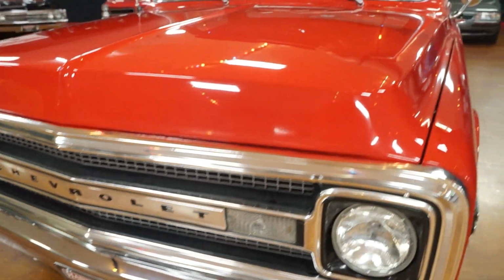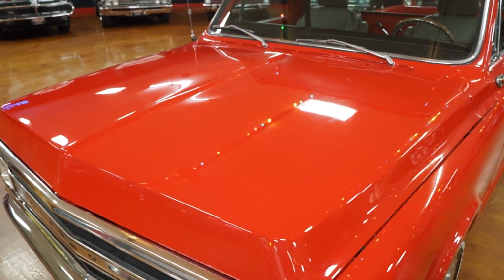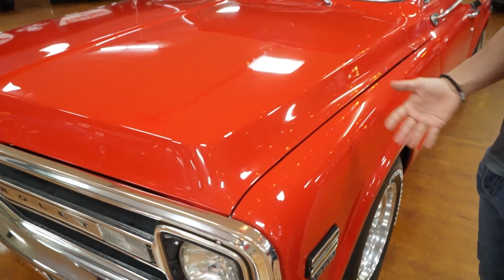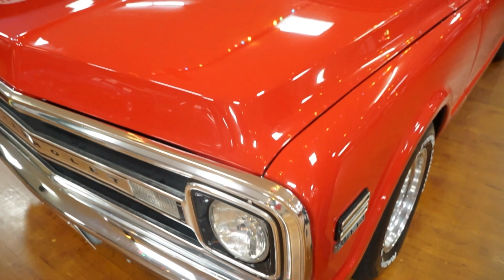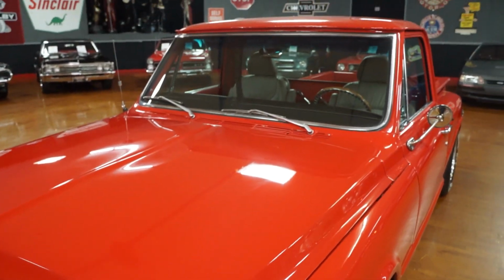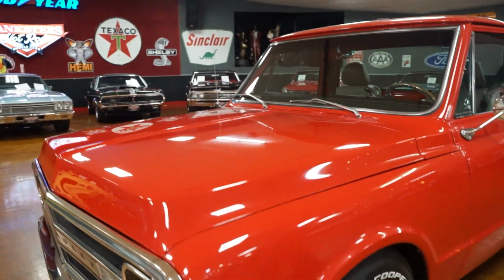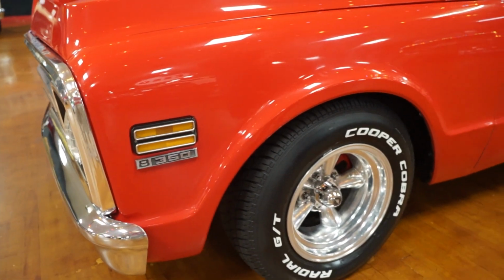Top of the hood's in fantastic condition. Not a cheap paint job. I don't have any records of when the truck was painted. I don't have any records of when the motor was put in or rebuilt. What you see in this video presentation is what we know and what you get with the purchase of the vehicle. It does have a 350 badging there on the driver's side front fender. It designates the size of the motor under the hood.